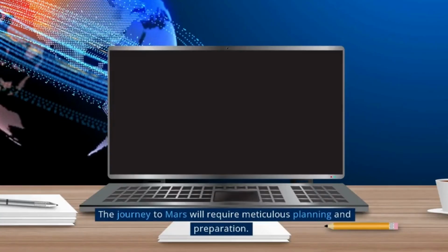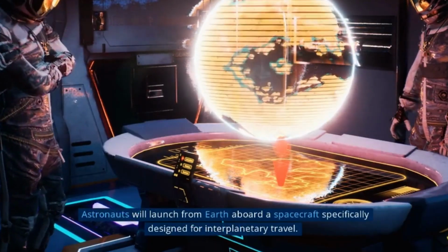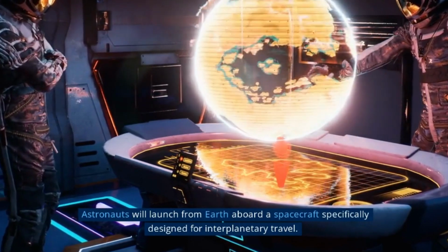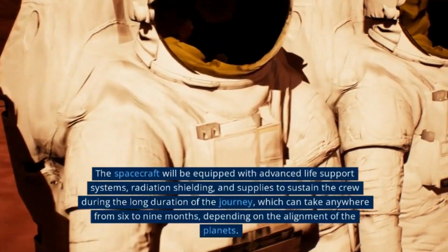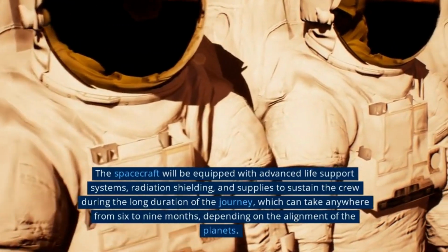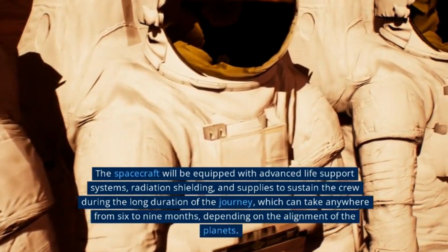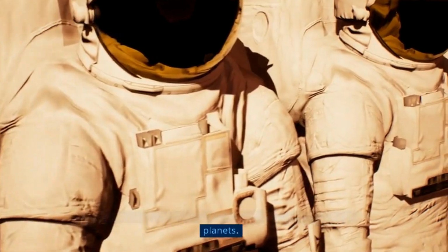The journey to Mars will require meticulous planning and preparation. Astronauts will launch from Earth aboard a spacecraft specifically designed for interplanetary travel. The spacecraft will be equipped with advanced life support systems, radiation shielding, and supplies to sustain the crew during the long duration of the journey, which can take anywhere from 6 to 9 months, depending on the alignment of the planets.